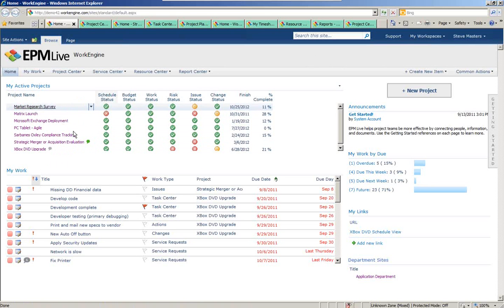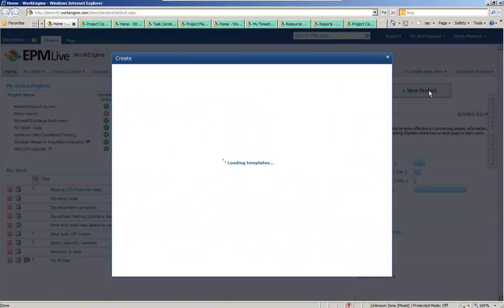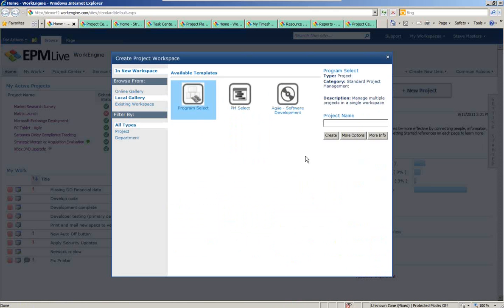I also get my work web part that actually is giving me a roll-up of all the assignable things that are put on my plate, whether they be issues, action items, or even things like approvals on workflows that I need to get assigned, have assigned to me. The idea is that this information is ready for me at a click of a button. Now, for adding a new project into the mix, we provide a very easy way to go in, select a new project, and go into a template library.